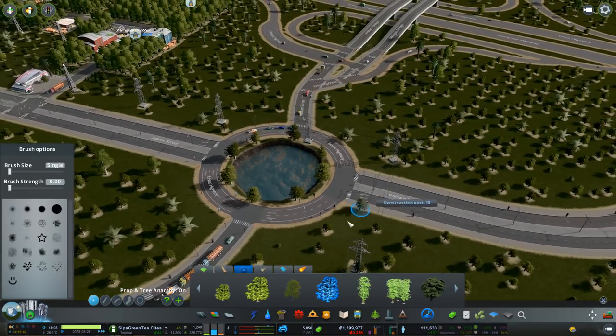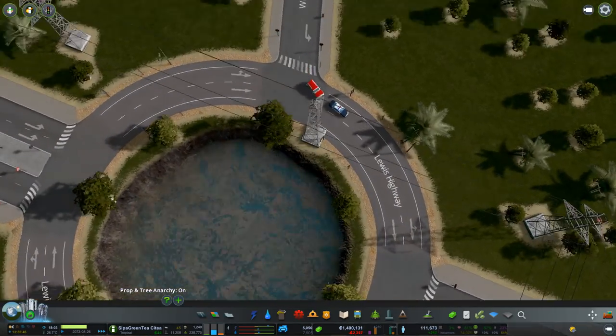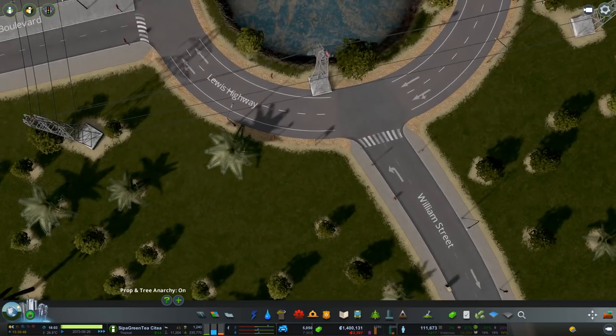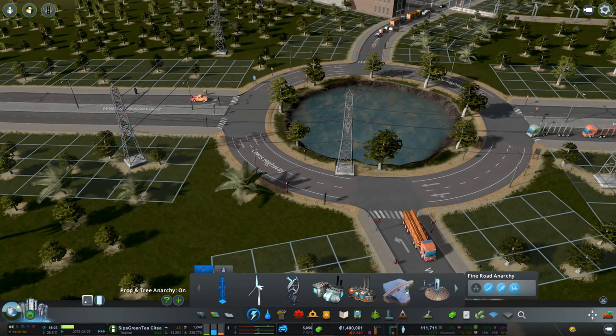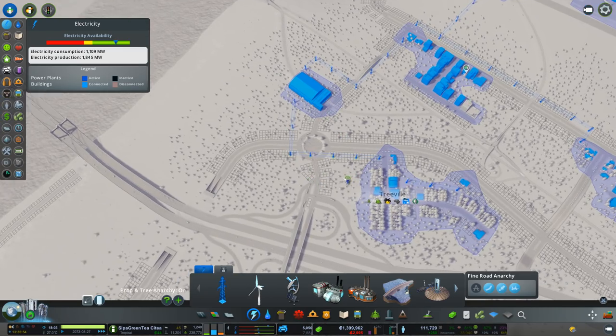Nothing to write home about, but just adds a little something to that, doesn't it? Excellent. Oh, what is going on here? Huh. Didn't realise that was right in the middle there. Does that still need to go across there? Yes, it's connecting up to there.